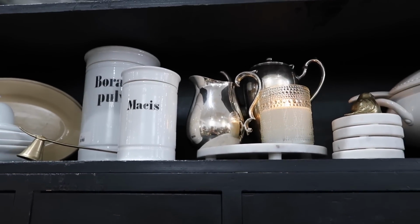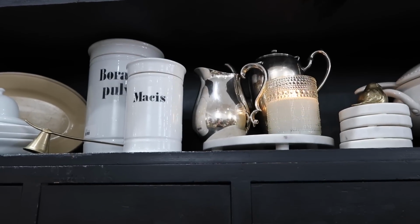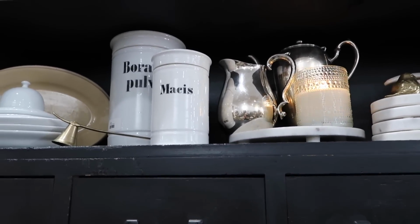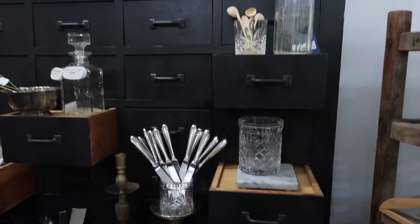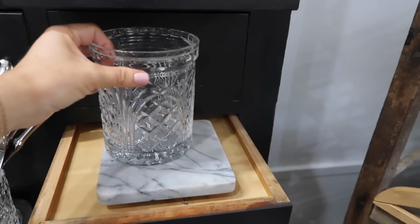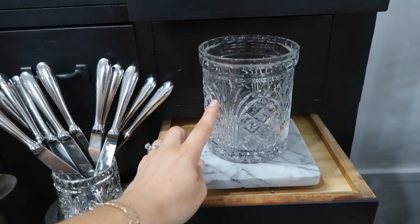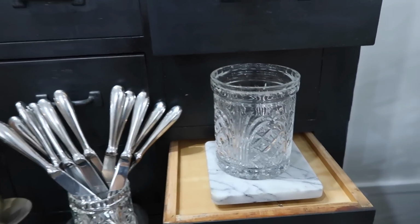It is so beautiful. I think you could use it on a bar. You could use it as a vase, put some gorgeous fuchsia peonies in there. Oh, so good. I love that piece. And then down here, she has this utensil holder where you can put all your barware utensils. Maybe put a skinnier bottle of champagne in there as well.